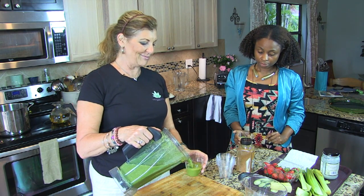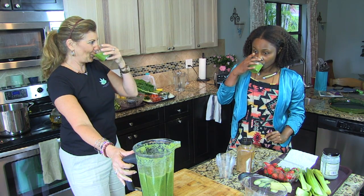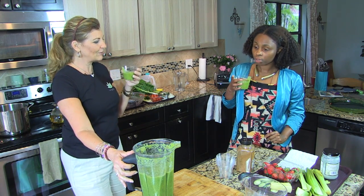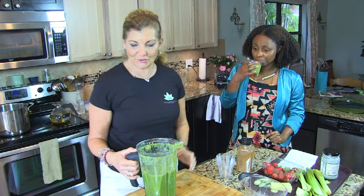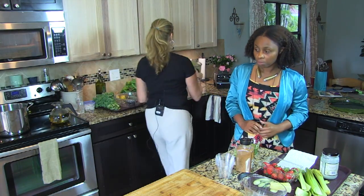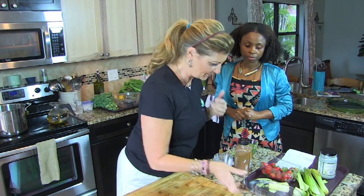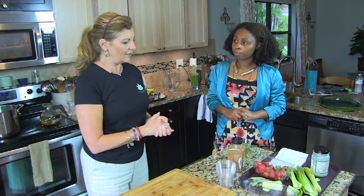Okay, so I'm curious to see if you would need to put something in it. There you go. It's very green, a little Kermit the Frog, but it's really great. So you put that in your fridge. You could put it in a big jar, whatever, and you drink that until it's gone, and then you make a new batch.